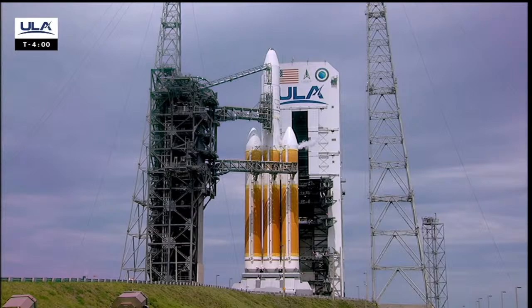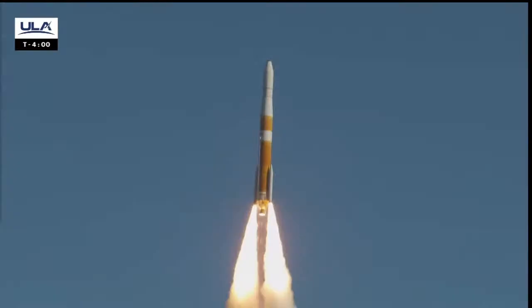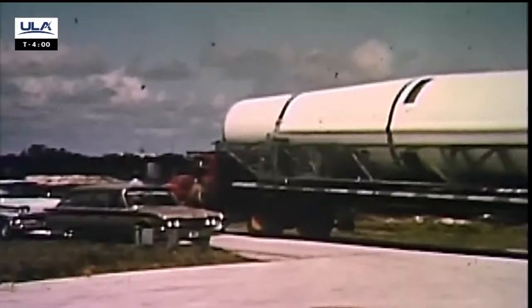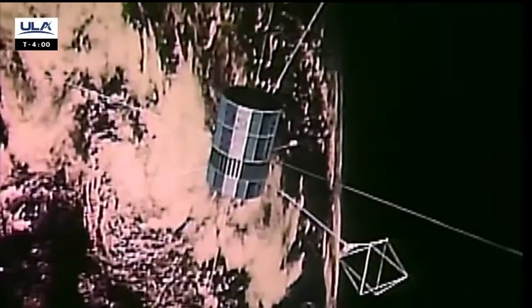Following more than 60 years lifting historic missions to space and becoming a pillar in American rocketry, the Delta program is coming to a close with its final launch. Here's a look back at some of the groundbreaking firsts and iconic missions launched on Delta rockets. Delta quickly established its record of excellence in the 1960s, launching ECHO, the world's first communication satellite, Tyros, the first space-based weather observatory, and NASA's Pioneer and Explorer scientific spacecraft.